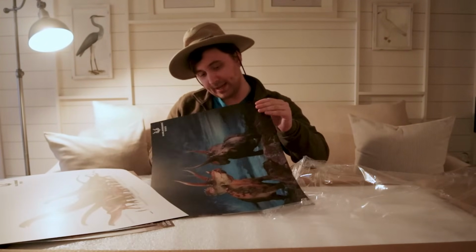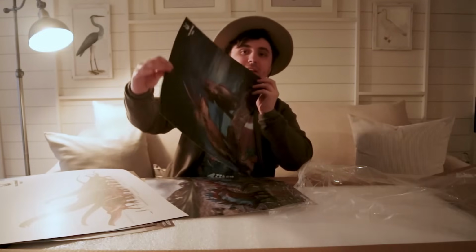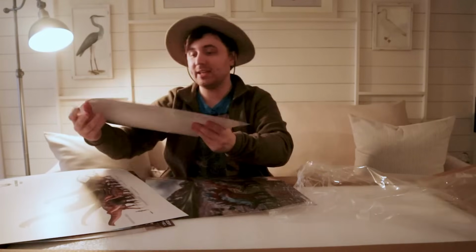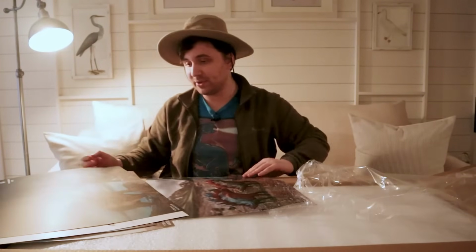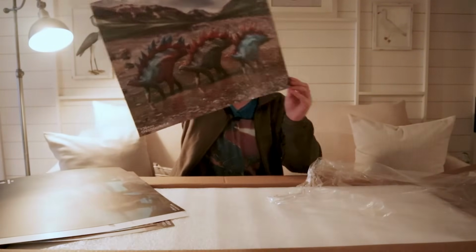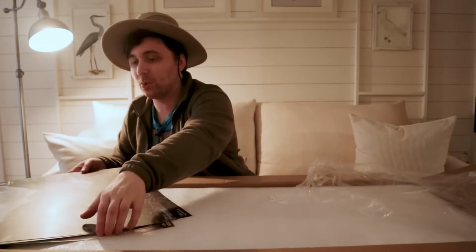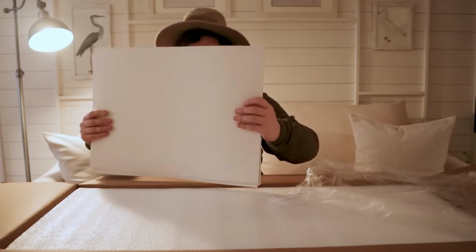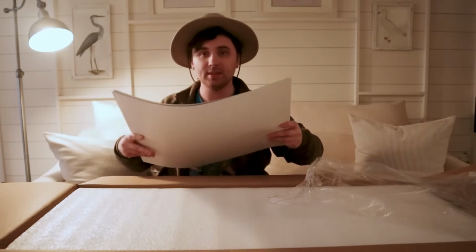And we've got, what the heck? No way they included this. We got the Triceratops from them too. They're just giving us so many gifts with this. That's a beautiful poster, what the heck? And then we got the Stegosaurus, check that out. These are printed on a gorgeous poster quality paper here as well.